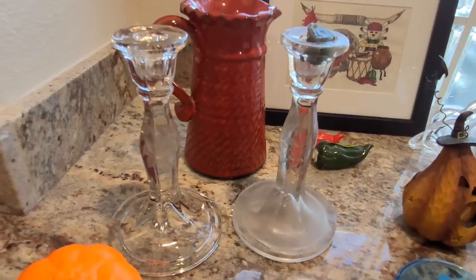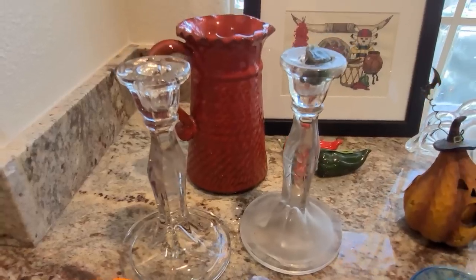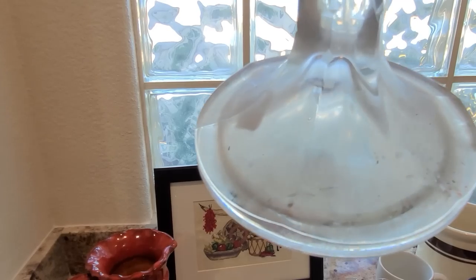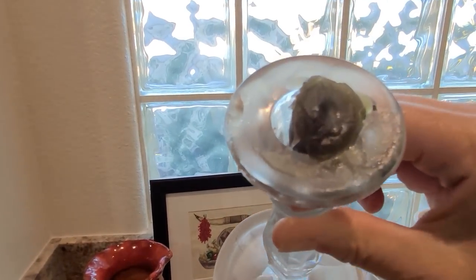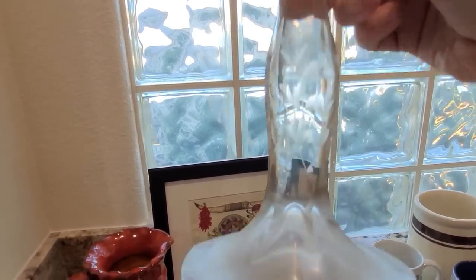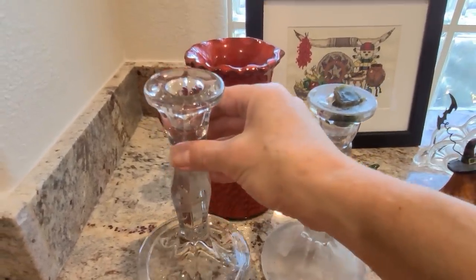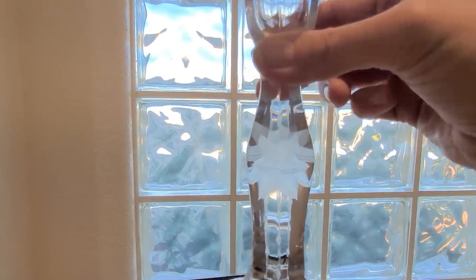Back here, we have our fantastic etched candlesticks. And as promised, I left one manky and dirty. Doesn't it look like that's frosted? But it's actually just build up. Yucky old candle in there. And then the other one I cleaned. I soaked it in really hot water. The candle just popped out of this one, and look how beautiful it is.